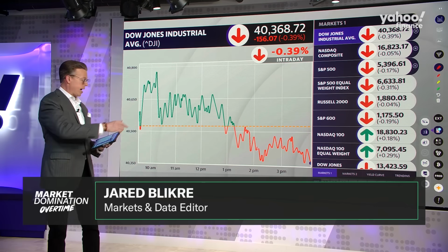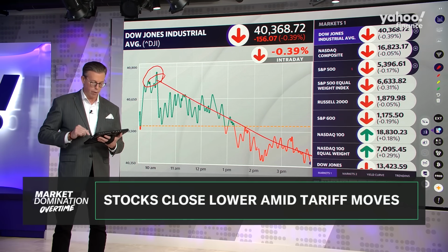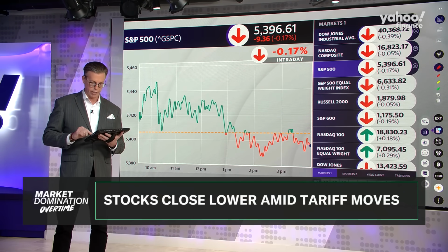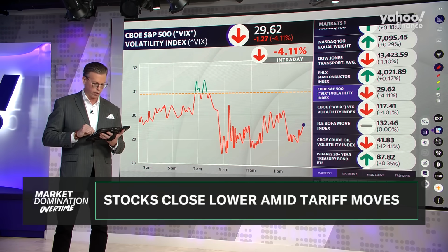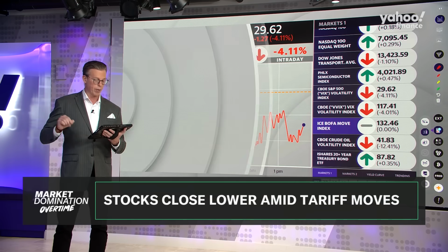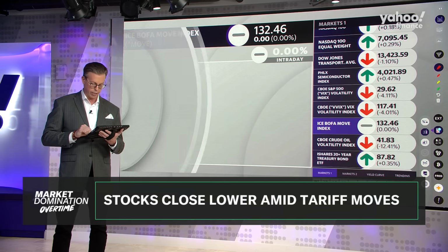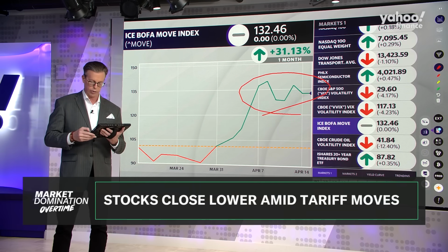This is a chart of the Dow. You can see it started off in the green, drifted down a little bit into the red, but no fireworks. Very similar story for the S&P 500. We'll get to sectors in a second. Just wanted to give you a visual picture of the VIX as well, which is now below 30, and then the ICE BofA MOVE Index, which is kind of like the VIX for the bond market. This is a 1 month chart, still hanging out near highs. So we still got some bond market volatility that we are dealing with.